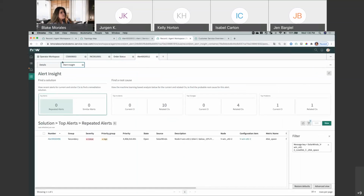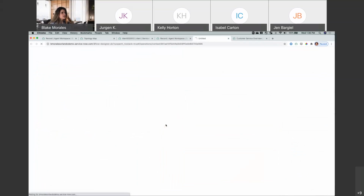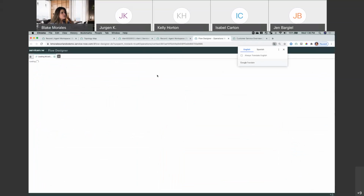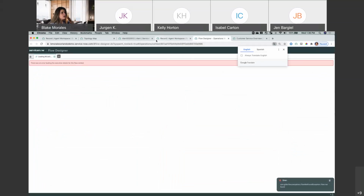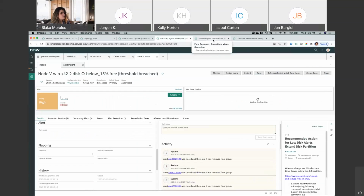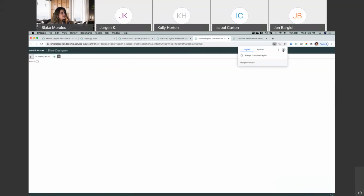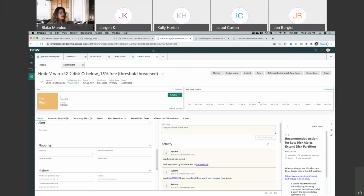All right, so going back into the details section here, let's go ahead and extend the disk space. When we extend the disk space, again, this is where we start to kick off that workflow. And what happens is we show you the flow, the orchestration, in other words, where we start to communicate with your server to go ahead and extend that disk space without needing someone to go into the server itself and manually do that.